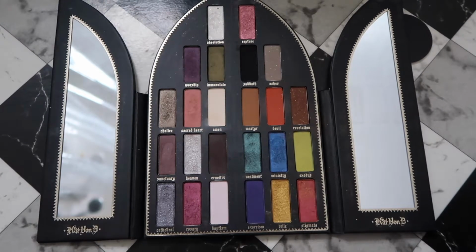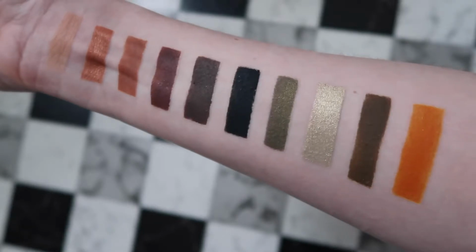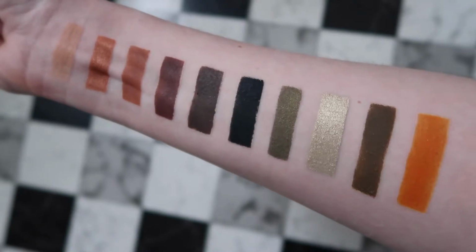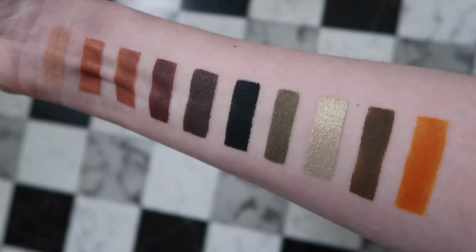but that has more of a satin finish rather than the matte finish of Leo. But again, I think once you apply these on your eye, the difference isn't going to be that life-changing, so I'm okay with calling them dupes even though they are not 100%.